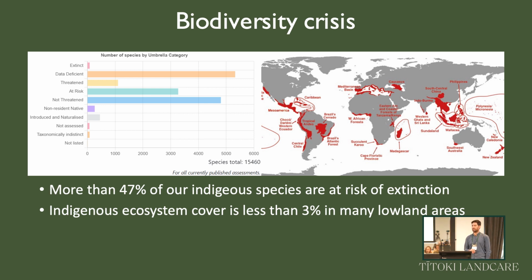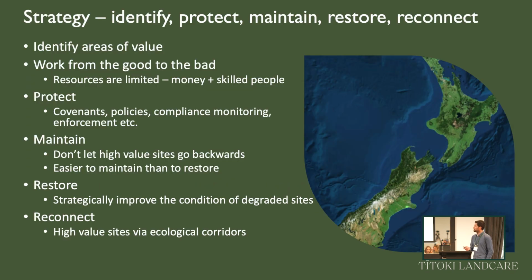So hopefully most people here are aware that we're in the midst of a biodiversity crisis. At the last figures I looked at, more than 47% of our native species are currently classified as either at risk or threatened with extinction, and about 5.5% are actually critically endangered, so on the brink of extinction. Many ecosystems across the country have less than 10% of their historical extent, and particularly in lowland areas it's often less than 3%. So that's part of the why.